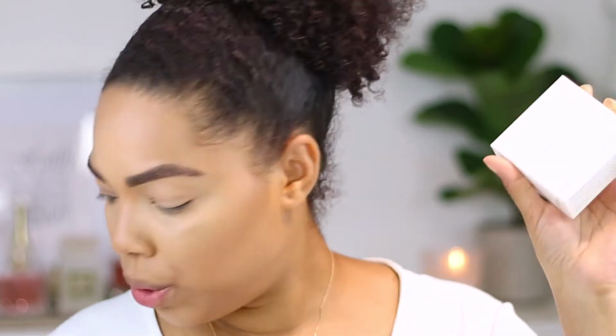So normally to set my makeup, I have been using the Laura Mercier Translucent Setting Powder, the original shade, but I wanted to try something new. This is from Oak and Fort. I believe that is the name of the brand. They are a clothing store brand, very like Aritzia vibes, and they came out with some makeup products that they sent to me. Thank you so much for that. I want to try out their, no, this is their cushion foundation. I want to try out their powder.